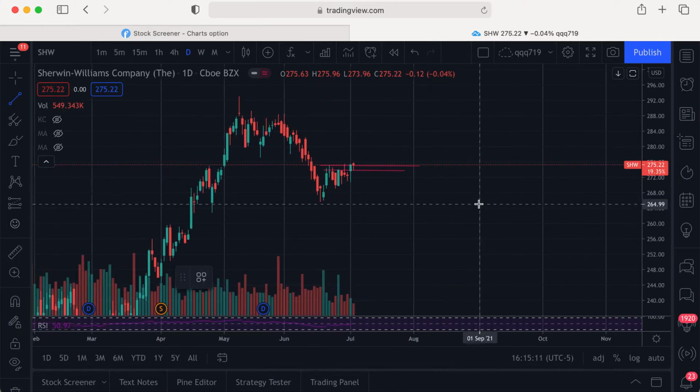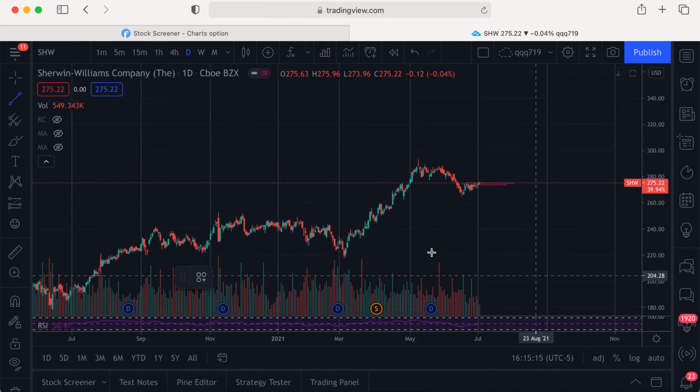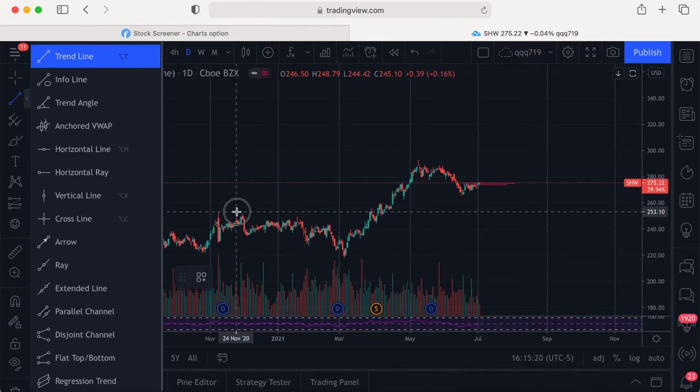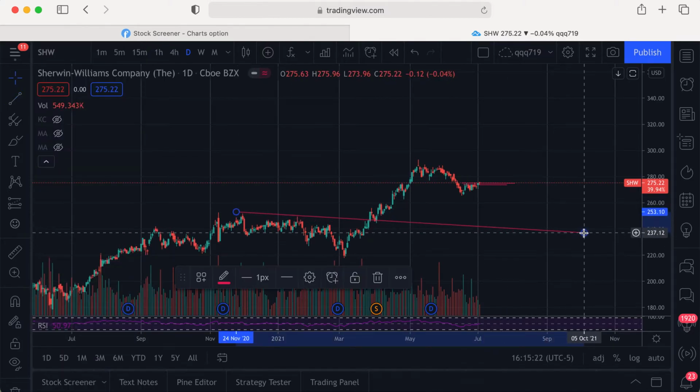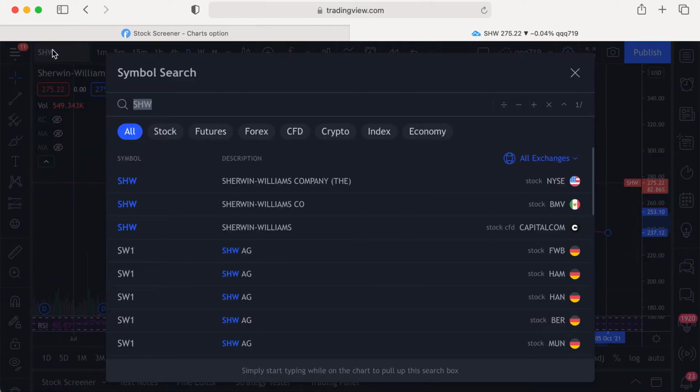265 would be our first target, but it looks so climactic that I think we could get a deeper move back to somewhere like down here. That'd be August, but let's shoot for 260. You get in 270 or 275 puts, and we'll make it to 260 by the end of July. Or get August calls and ride it to 240. But Sherwin-Williams looks good short.